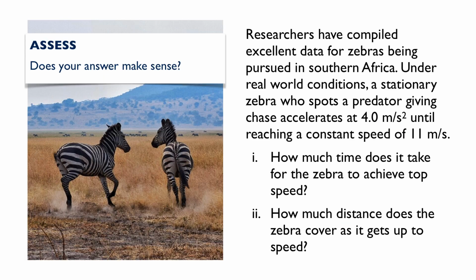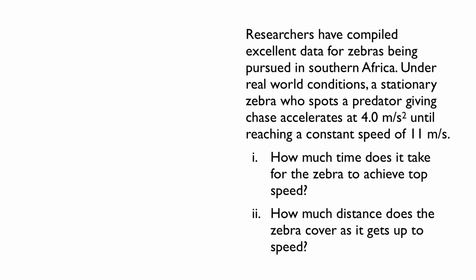Now the final piece of the puzzle is to assess your results and see if they make sense. There are two different ways that we're going to do this. The first thing I want to do is assess whether it makes sense in terms of the world. Remember our answers: we said 2.8 seconds, and we said 15 meters.